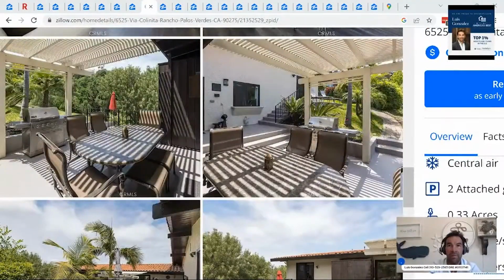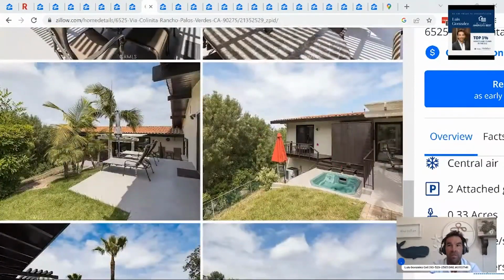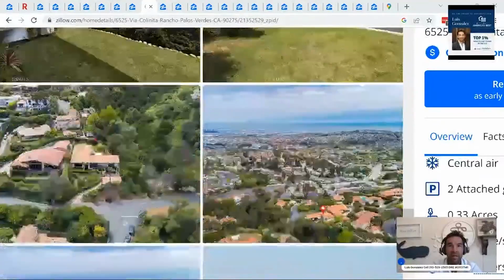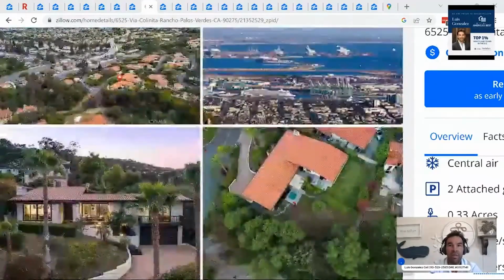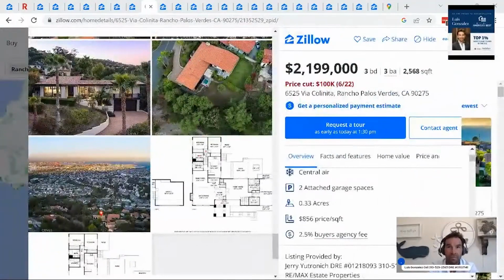You've got stairs coming down to this area. It's just not as smooth in and out. I guess there's a jacuzzi here in the back side and some staircase down as well. So yeah, it's built on a hill. It's choppy. There's some flat area there, but there you go. That's your overall home. That's where it sits. There's your house. It's got some views. Okay, there you have it. Okay, let's move on to the next one here.